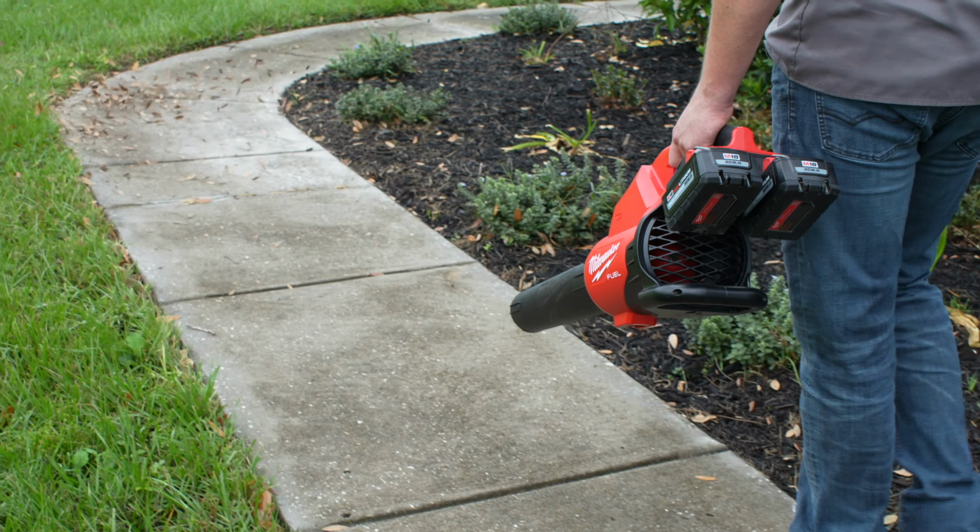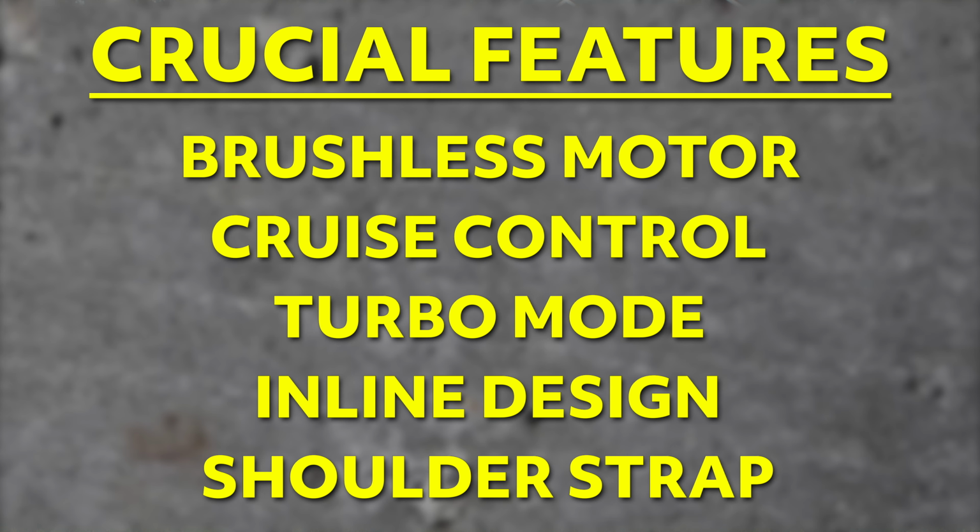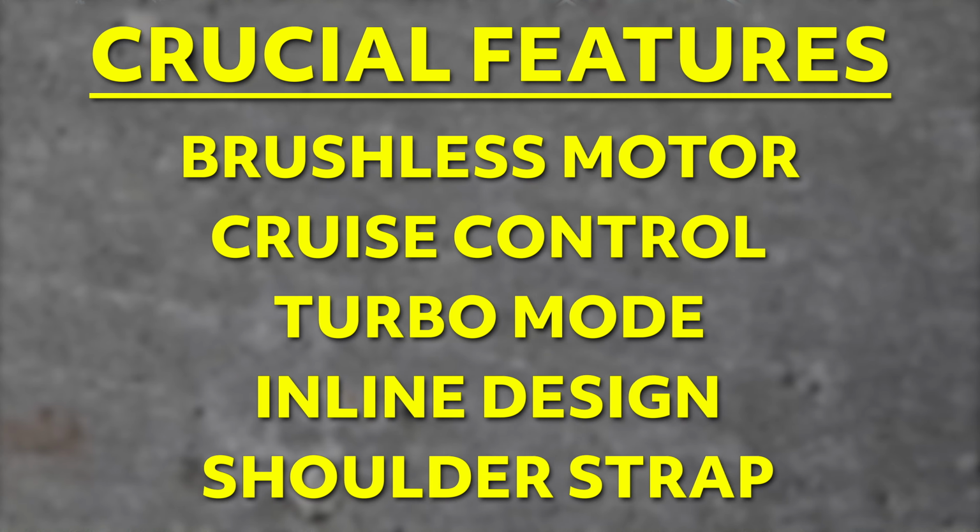Here are some of the features that make using them easier or improve the overall performance. A brushless motor increases runtime and stability while using the tool. Cruise control lets you park on a speed and maximize your runtime. Turbo mode gives you extra oomph when you need to get up wet leaves or something that's really stuck on the surface. An inline design pulls air directly from behind the blower through the impeller and out the tube. A shoulder strap is great for when you need to use the blower for a longer period of time and you want to give your arms a little bit of a break.